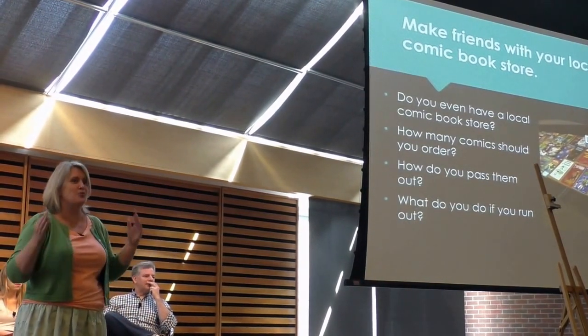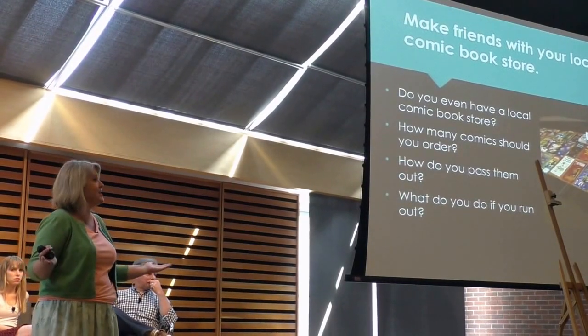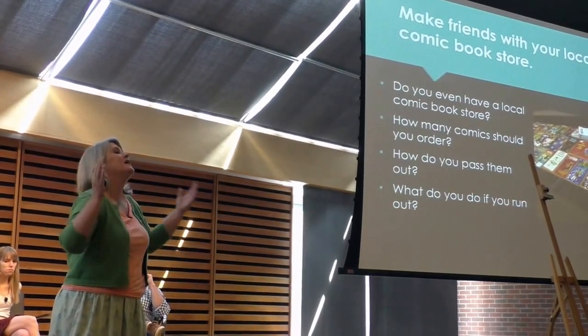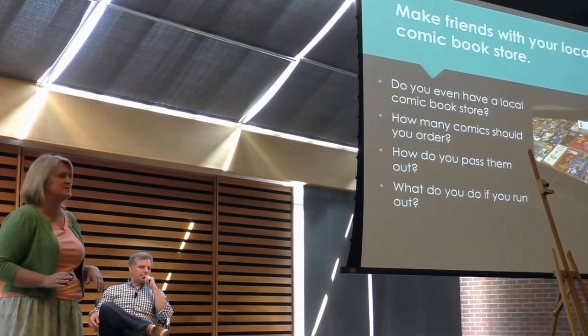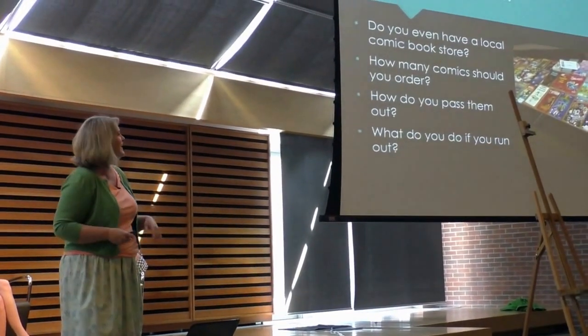But it's also a really easy way to keep track of how many people came through. You count how many comics you started with, you subtract how many comics you have left, you know how many people came to your program, kind of. And then I'll double it for all of those parents who didn't pick one up for themselves, because I count everyone who comes into the room. When necessary, I will count myself.